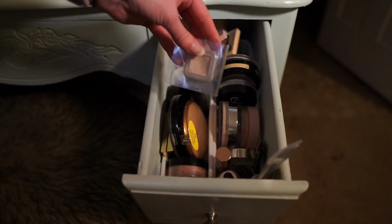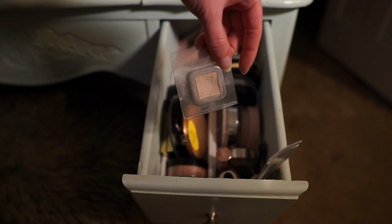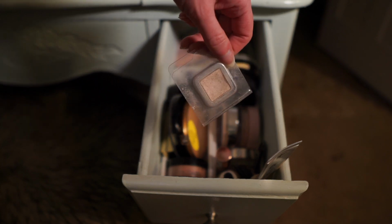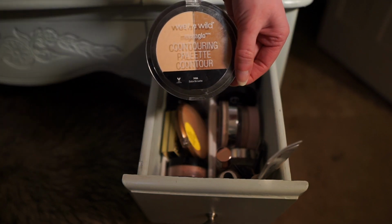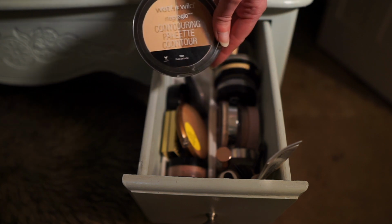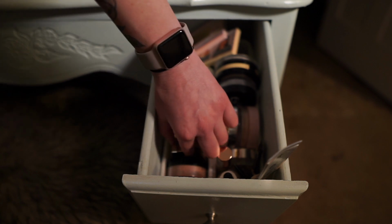Got a favorite highlight here. It's a little sample size, but this has literally been in my collection for like 2 years. This is from Urban Decay, and it's the Sen Highlight. It's beautiful. It's great for my skin tone. And then I've got the Wet n Wild Mega Glow Contouring Palette in the shade Dulce de Leche. I rebought this not too long ago, and I've been retrying it again. Used to be a favorite.